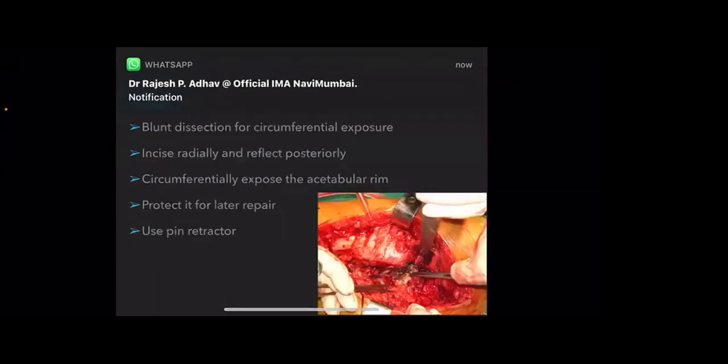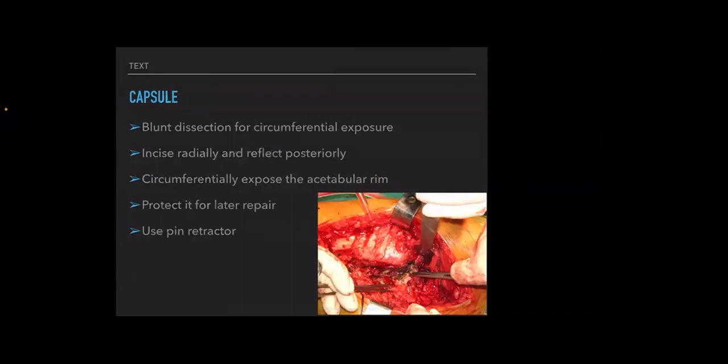So, as I said, blunt dissection with the mop. You erase the whole soft tissues and expose the rotators. Then incise radially and reflect posteriorly. You can start from the trochanteric ridge and then go with the cautery, with small, blunt cuts. You expose the rotators, you cut the rotators.